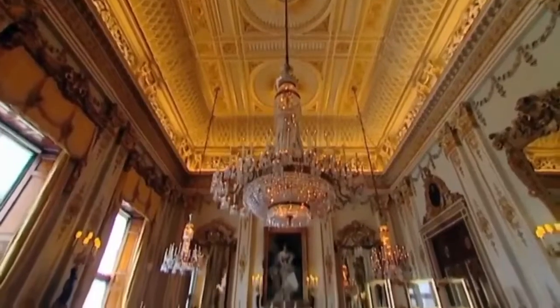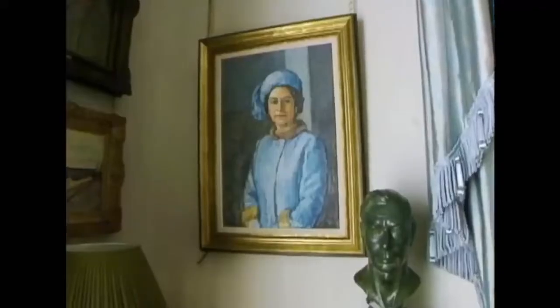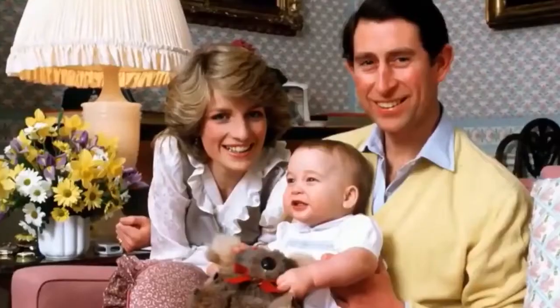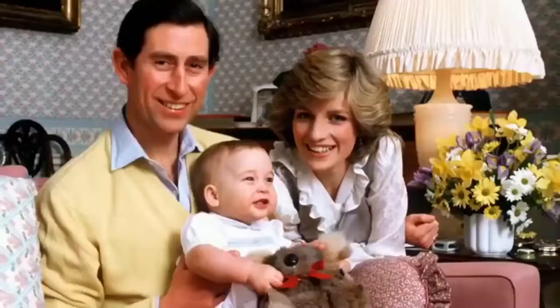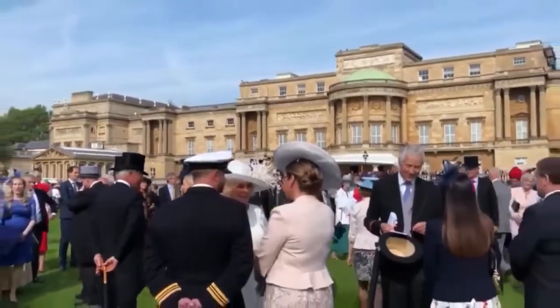And packed to the rafters with incredible secrets. Secrets that the royal family would much prefer not to be made public. From royal courtship to royal births to royal marriages and scandals, the palaces have played host to all of that. This series goes behind palace walls.